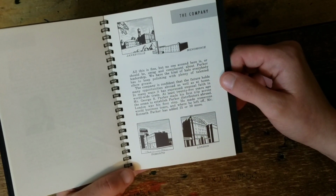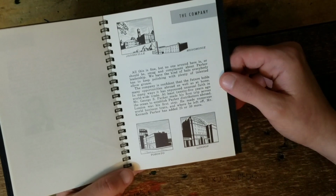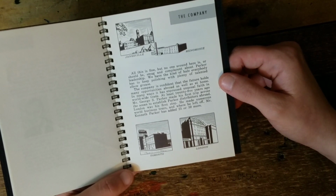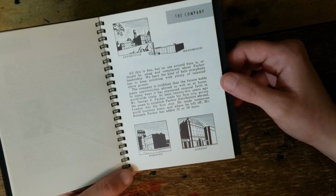At least 25 years ago, Mr. George S. Parker made his first trip across the ocean to establish Parker distributors abroad. London was his first stop. He made numerous world business tours. And where he left off, Mr. Kenneth Parker has added 25 or more.